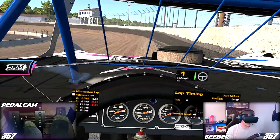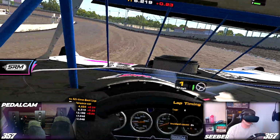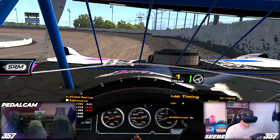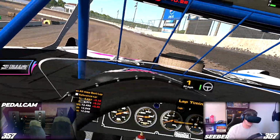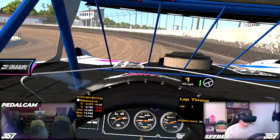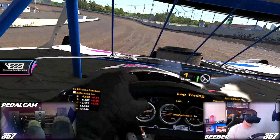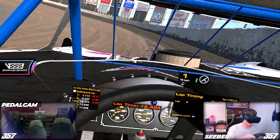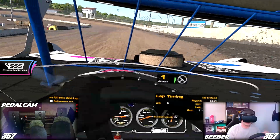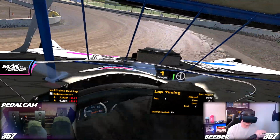We're going to jump up to the top side here and see what it looks like. It's a long ways around up there. I'm sure they'll fix that. It changes colors up here on the upper side, especially on the back stretch. We got to the wall a little bit there. Like against that gate, it changes colors. They might fix that with later updates and stuff.